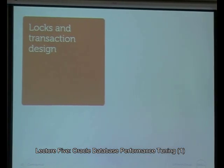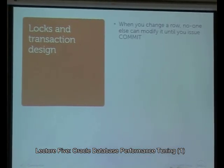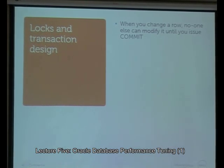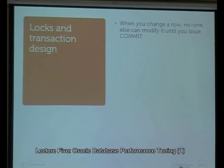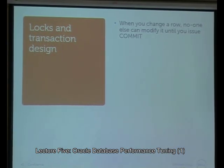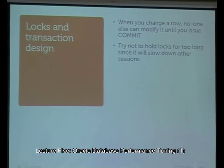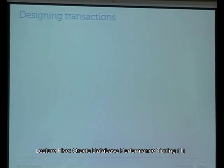Okay, so on to locks. When you change any piece of data in the database, it will lock it, and no one else can change it until you issue your commit. Probably everyone knows this, right? You change some data, and until you issue commit, that data is locked. You want to make sure that you are holding those locks for a short period of time. While you're holding that lock, other people can't get work done. So you want to make sure that you're releasing the lock as soon as possible.